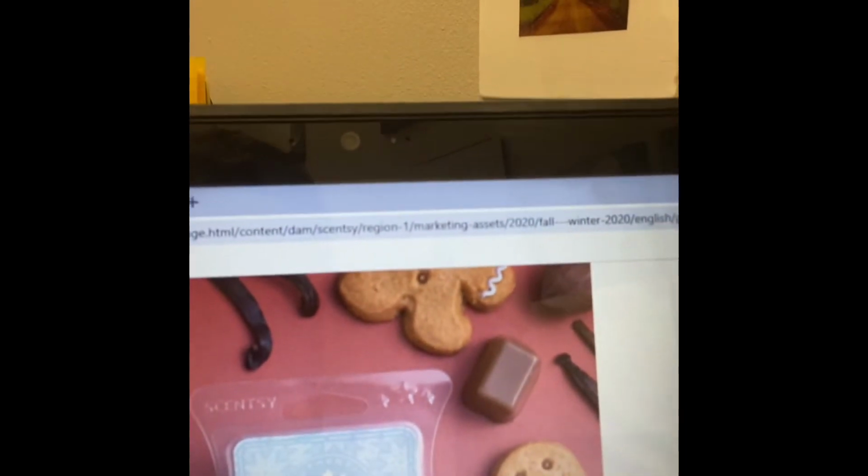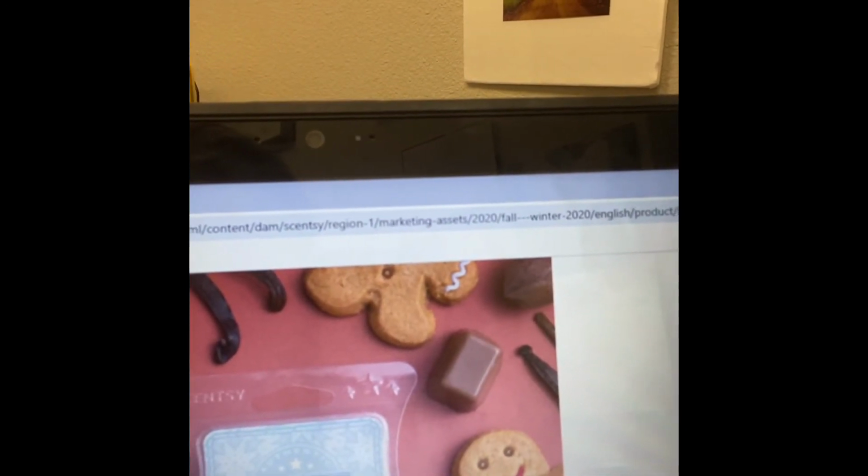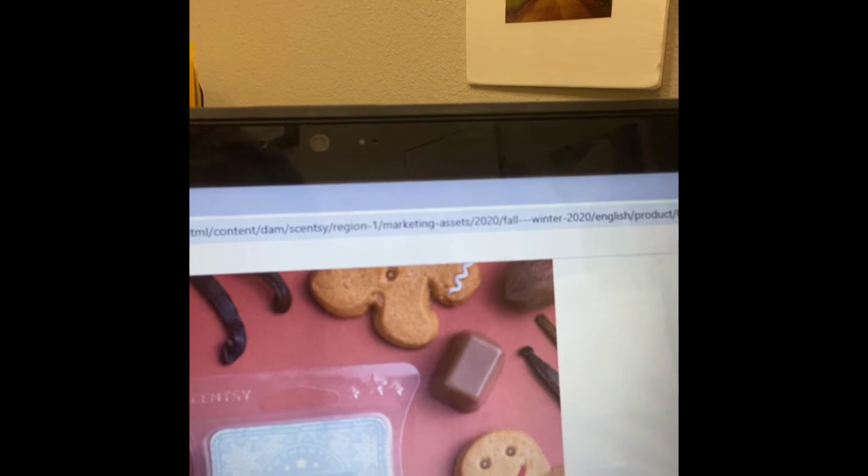Let me show you the packaging. Here we go. Look at that. It's like a brown wax you see right here. But it's got the little gingerbread family. It's so cute. So I'm excited for that one. I'm not sure which one's my favorite yet. We'll see. Okay, the next one might be my favorite. So Gingerbread Hugs is also new, never before released.